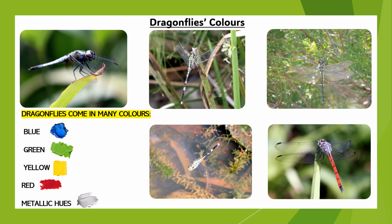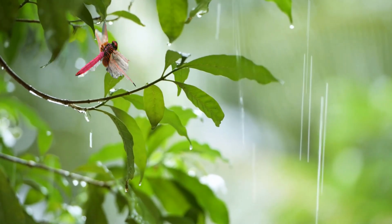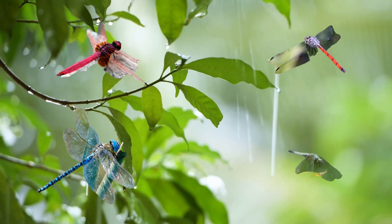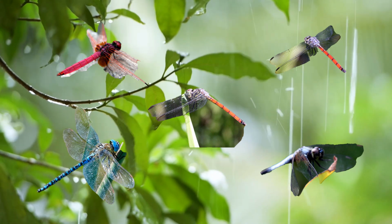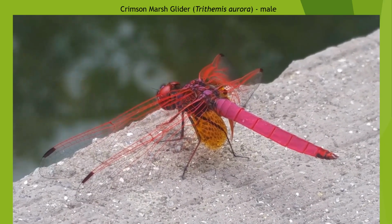Male dragonflies often sport the brightest colors to attract mates and fend off rivals, while females and juveniles usually wear more muted tones for effective camouflage. What makes dragonflies even more captivating is their color-changing ability. Their appearance can change with age, temperature, and light conditions, making these insects not only diverse, but also intriguingly dynamic. This is a video of the crimson marsh glider male dragonfly.